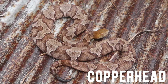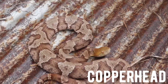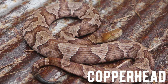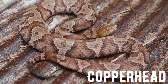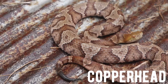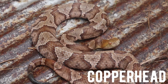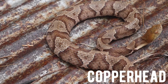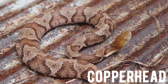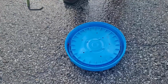Here's a copperhead. This one is actually not in shed like the last one was. Didn't find another timber, but finding a nice not in shed copperhead is always nice. This one looks to be an adult male based on the tail, and also it's not gravid as the females would be, and it's not super deflated like a gravid female would be after giving birth. Really nice, pretty snake. He is a little bit defensive.